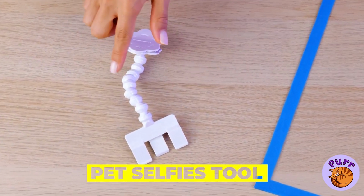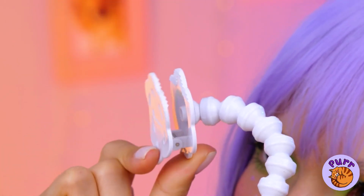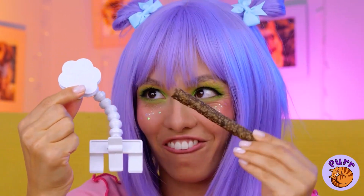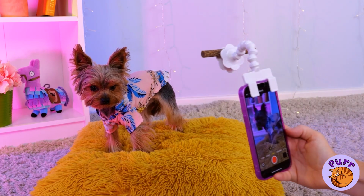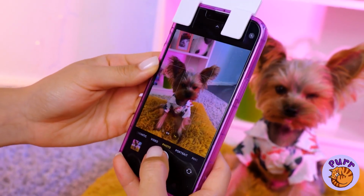Because selfies aren't just for people. Seriously, social media is 99% pet photos. For this device, clip on a snack and a phone. Come on, time to get ready for your close-up. Let's send these headshots to Paw Patrol.